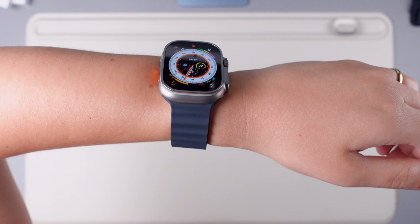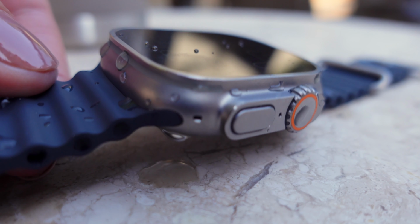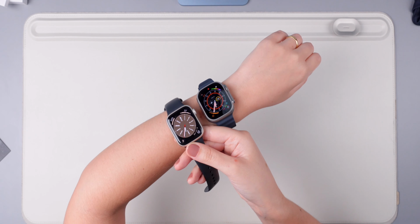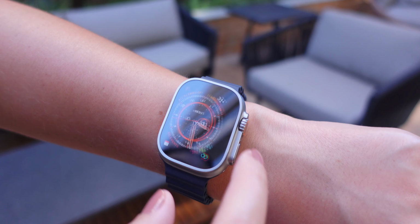There's no comparison. So if you need a robust and resistant Apple Watch for manual labor dealing with machinery or construction, something like that, you don't need to think twice. The Ultra is the best option for you. For example, I have a friend who's a farmer who had already scratched the entire display of his Apple Watch Series 7. With the Ultra, he doesn't worry about that anymore.